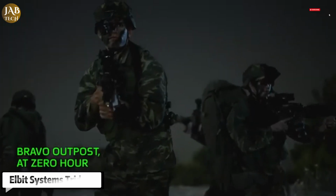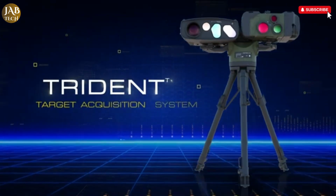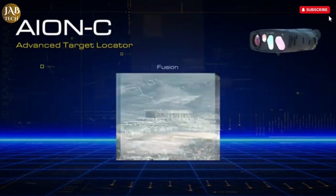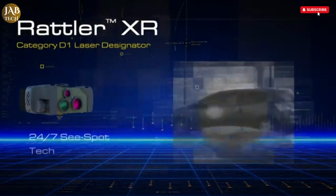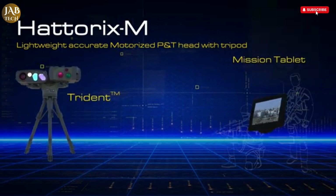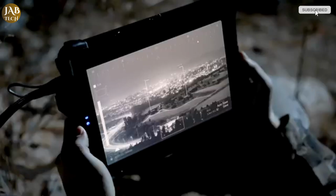The Elbit Systems Trident is a cutting-edge target acquisition and designation suite specifically engineered for medium-range dismounted missions. Compact, modular, and highly advanced, this man-portable system operates from a single tripod setup, delivering pinpoint accuracy in fire support and real-time intelligence gathering. Its design ensures rapid deployment and effortless use in dynamic and challenging battlefield environments.